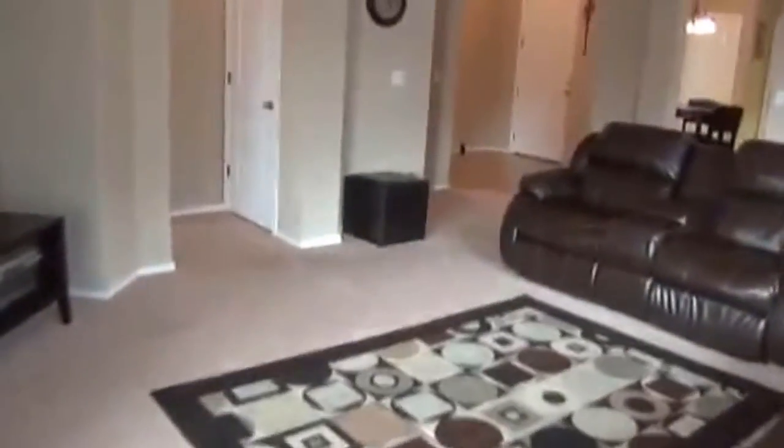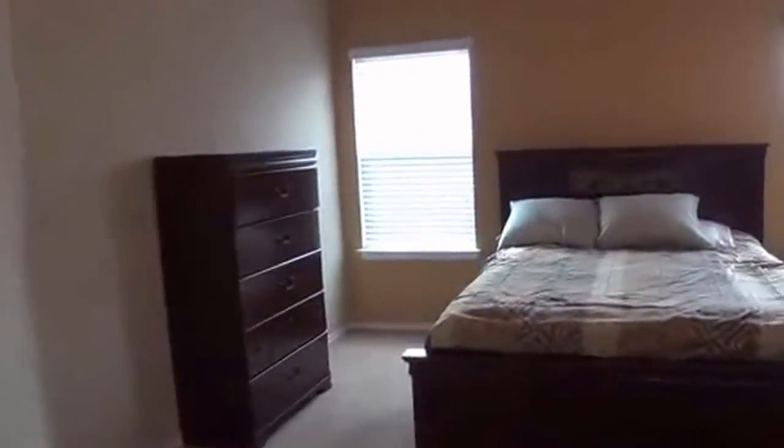Okay, now we're gonna head off to the master bedroom. Got a little linen closet here. Okay, we got the master's. Then we have a full bath. Again, tile. Garden tub with a shower.